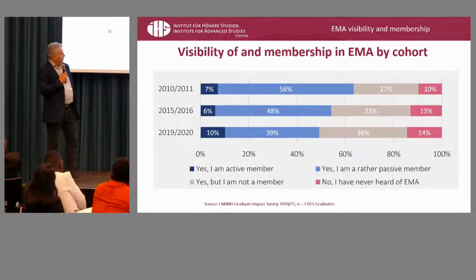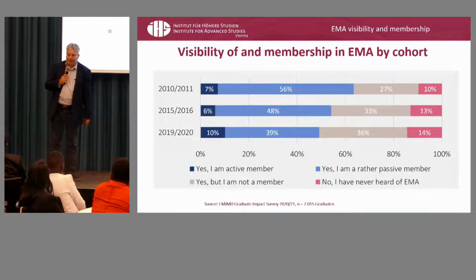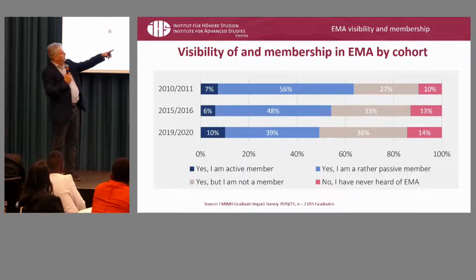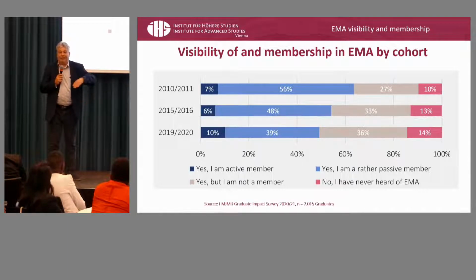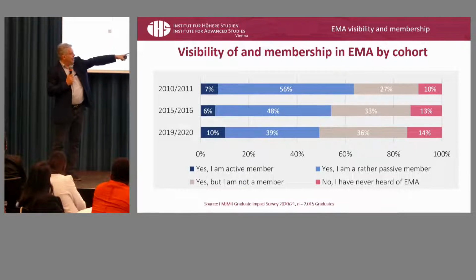More important probably for you is the last, the red one. They're saying, I've never heard about EMA. And 1 year after, it's only 14%. I think it's only. Of course, it could be 0, but it's not 50, 60, 70 or whatsoever. It's only 14. And, very interesting, 1 year after, you have the highest share of active members and the highest share of not knowing about EMA. So you have both sides, the highest part.